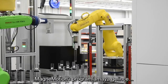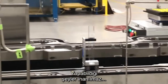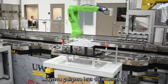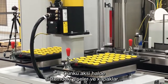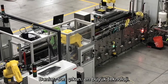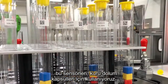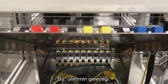As far as programming the MagnaMotion, we got a lot of help from the MagnaMotion folks at Rockwell. It's amazing what that thing can do as far as just doing its own little self-traffic control, the speed at which it functions. We've actually had to slow that thing down to about 50% capacity because otherwise the vials and the caps on the system will fly off as it goes around corners. Latest, greatest technology, so the new Panel V5000s are out there, the L8 controllers are there, the brand new color sensors, we're using those for the dry fill capsules, so they will determine the different colors. It's the future of manufacturing.